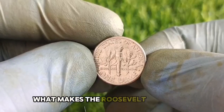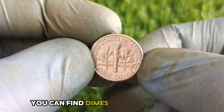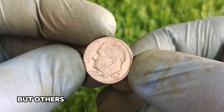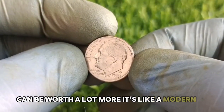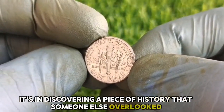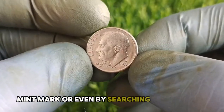So what makes the Roosevelt dime so appealing to collectors and history lovers? For one, it's incredibly accessible. You can find dimes in pocket change, coin rolls, or at flea markets and garage sales. Some are just worth their face value, but others, especially the silver or error varieties, can be worth a lot more. It's like a modern treasure hunt. The thrill isn't just in finding something valuable, it's in discovering a piece of history that someone else overlooked. Many collectors start their journey with the Roosevelt dime. It's easy to collect by year, mint mark, or even by searching for silver versions.